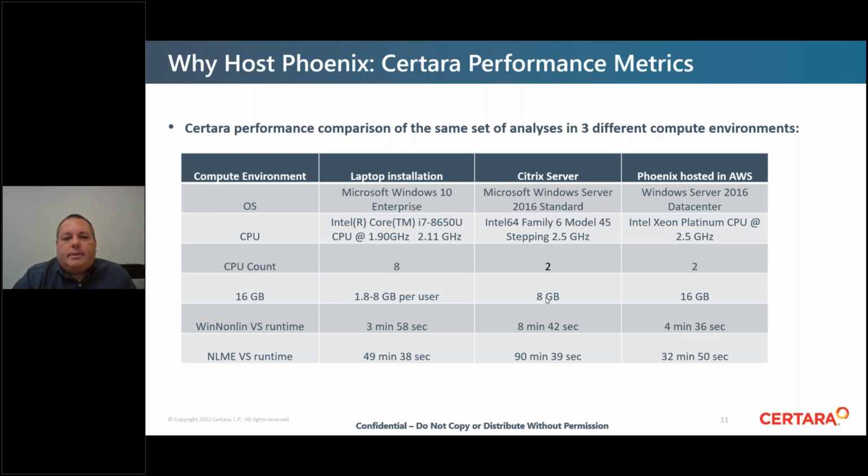And on the Citrix server, in this 4th row here, I've actually got this transposed. The Citrix server allows 1.8 to 8 gigabytes per user in that environment. But the reason we tested this environment is we thought it might mimic a more typical customer installation where perhaps the perception is that the performance isn't so great. And the validation suite for Win-Non-Lin took 8 minutes 42 seconds in that environment, and the NLME validation suite took over 90 minutes in that environment.